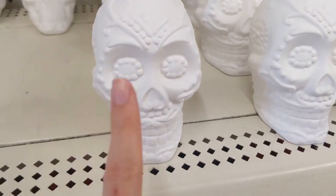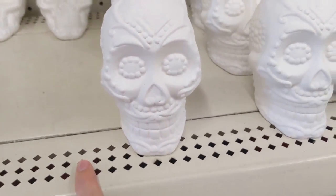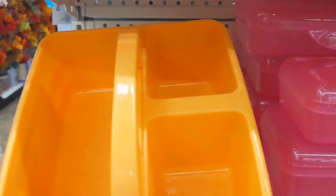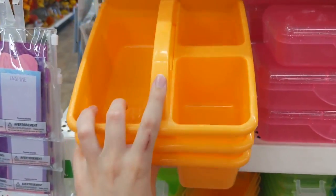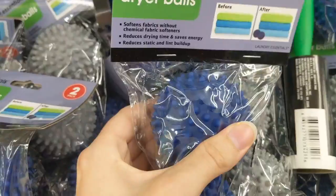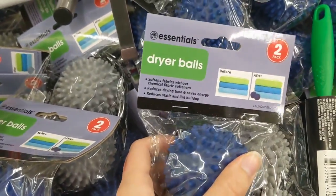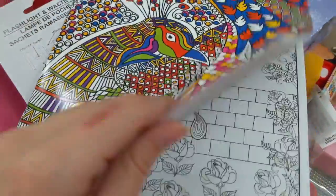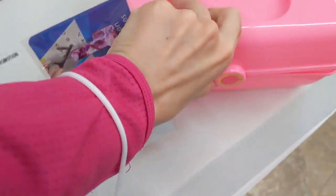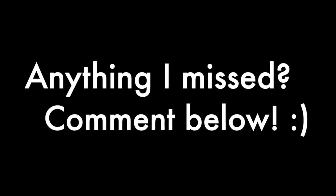Oh, I had one of these sugar skulls at home and I just broke it. Devastated about it. I guess maybe I could paint another one. Visual clutter driving you crazy? Catty. Travel dressing container is squishy. These dryer balls are spiky if you like that. What I see? Regulation potential. And this coloring book. If you need a box to put your fidgets, here's a good option.